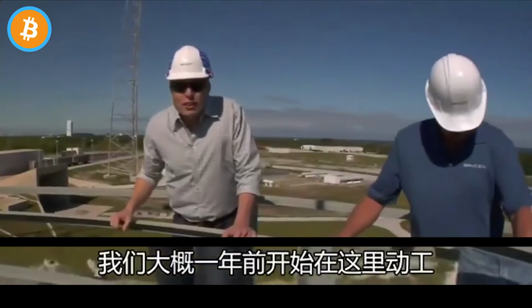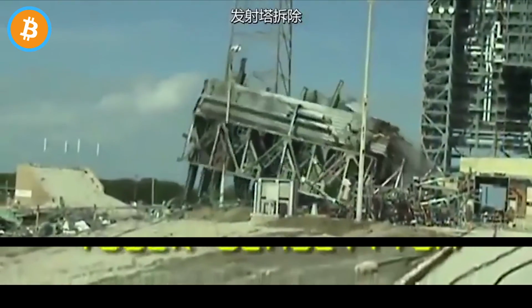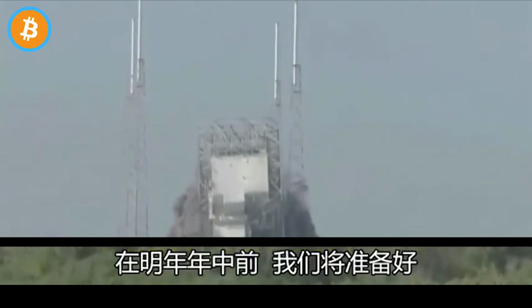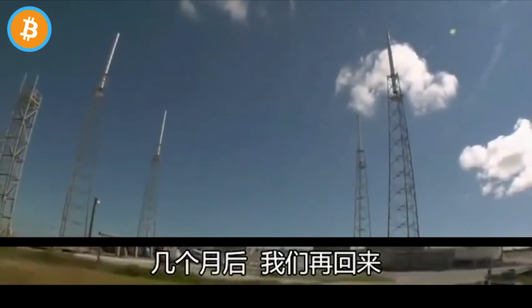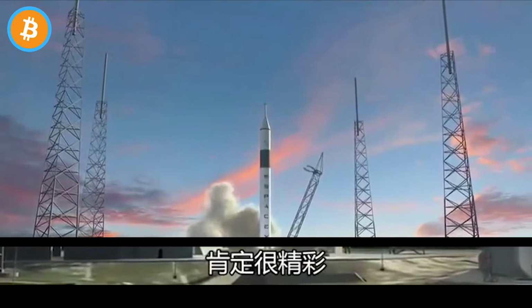We first broke ground on our launch site about a year ago. And we expect to be ready to launch by the middle of next year. All right, so that mostly concludes the tour of our launch pad. We'll do another updated tour in a couple months, and you'll see how much this has transformed. It's going to be quite remarkable.